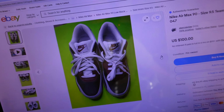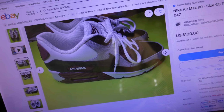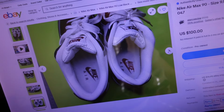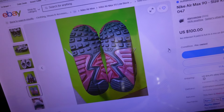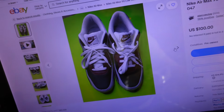But let's see their photos. They have it on that green backdrop. They are offering the authenticity guarantee, which we can as well, but that's only on items priced over 100. So we're gonna go under 100. Their photos aren't too bad. They look all right. Mine I think are a little nicer, but the bottoms are nice and clean on theirs. Mine are not as nice, I think, and they did a good job with their listing.